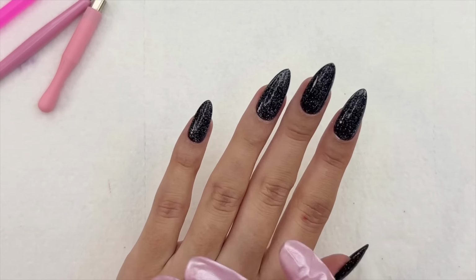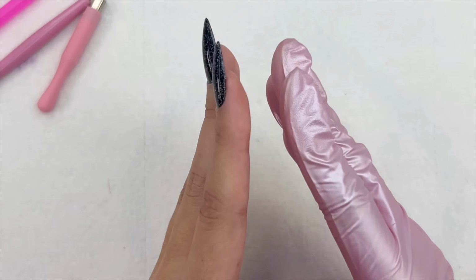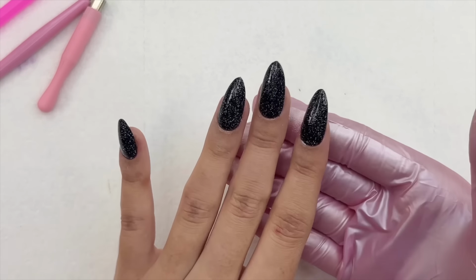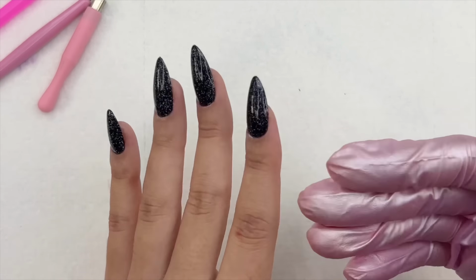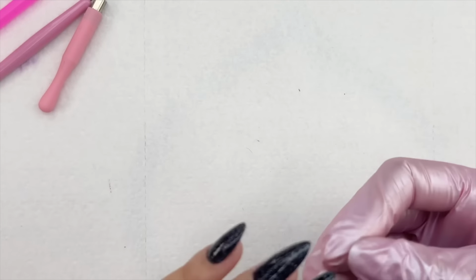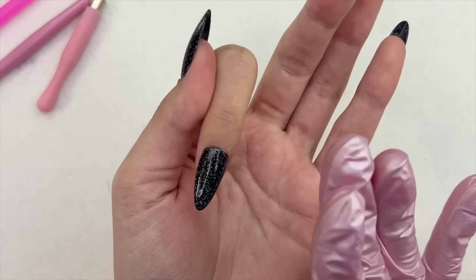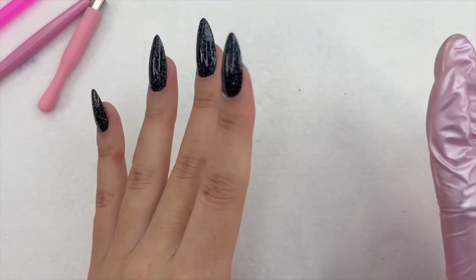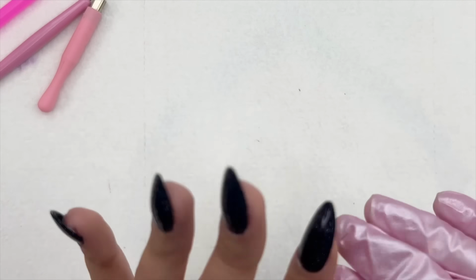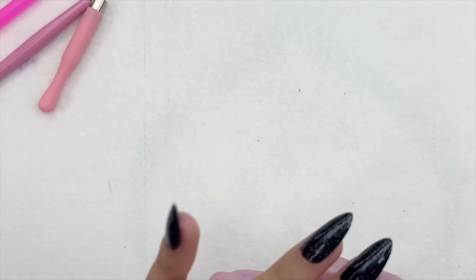So I do have my black base. Like I was going to mention, a very important thing when working with cat eye, I recommend when doing a design, working one nail at a time, especially if you're doing something like an intricate design, because once you get that cat eye effect on the nail exactly how you want it, you want to go ahead and cure that nail. That way the cat eye does not move around. It stays in the exact position.